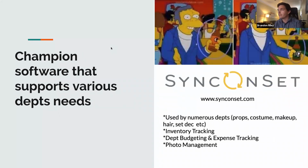Another one you guys may be familiar with is Sync on Set. This is primarily for our department: costume, makeup, hair, set deck. What's great about Sync on Set, though, is that it can really help them manage their continuity, manage their budgeting. Sometimes I've been on projects where a makeup artist will say, I'm using Sync on Set, and they just take it upon themselves to use it. And other times it can be from the production down, where it's the producer, production manager saying, hey, let's use this program, this software, to create a better environment where we can really tackle continuity and not have that Coke can in the Western.